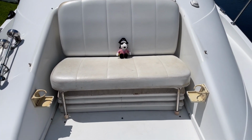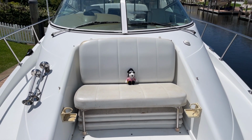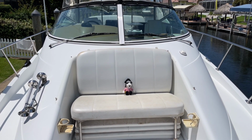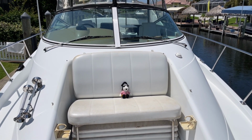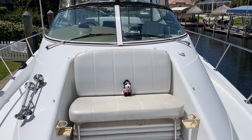What I like about this, if you've ever been on a boat, something like a bow rider, what's amazing about a seat like this is when you're underway, coming up here, just the view you would have, the surrounding water, the wind in your face, just kicking back, just enjoying the sun. Most bigger boats don't have something like this.